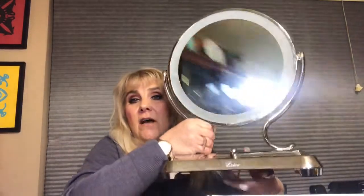It sits on the tabletop. Well, there we go. And it does have this dial where a ring light comes on, and of course it looks real blue on camera here, and it's not really the case. It is like natural sunlight, and it's a dimmer switch. So if your things are looking too bright, you can definitely dial it down. And it's such a great way to apply your makeup.